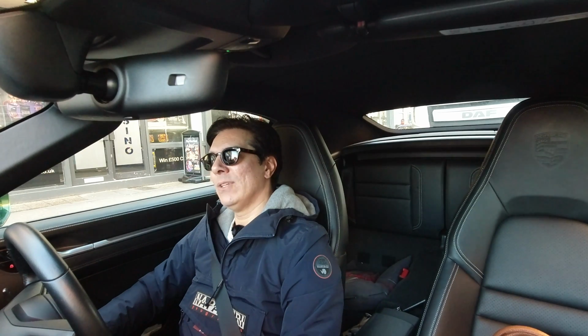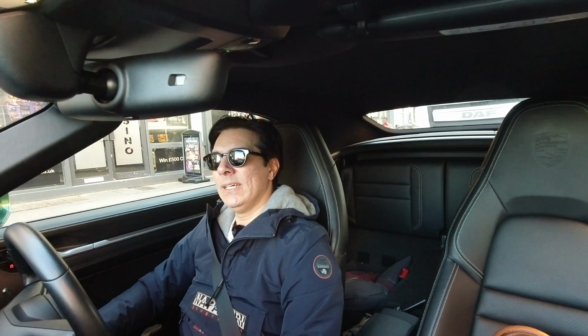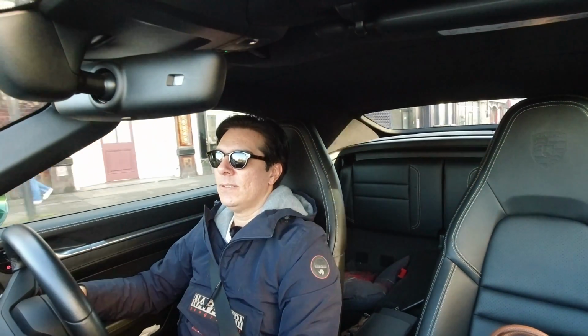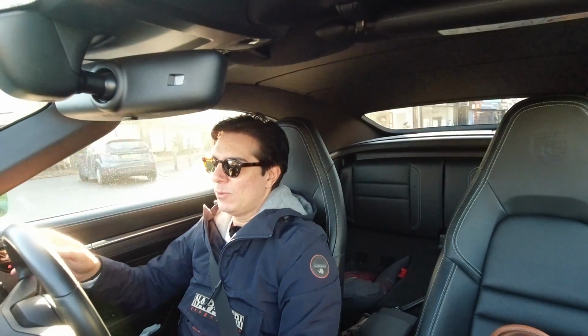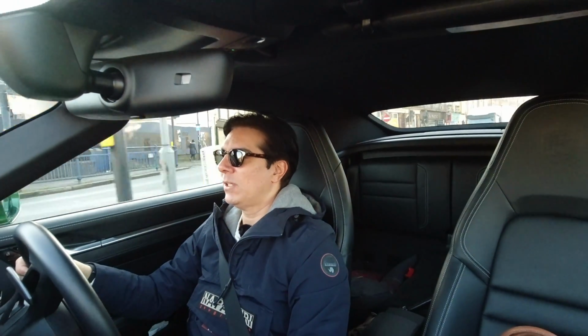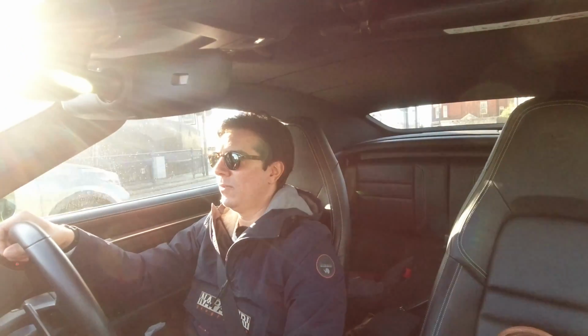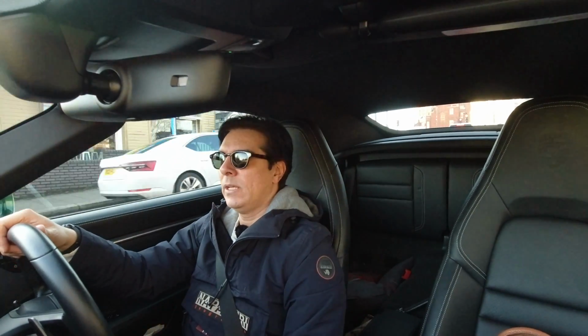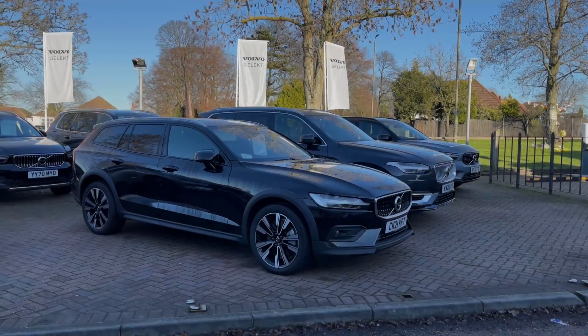I'm going to go have a look at this Volvo, and then I will have a look or drive the Defender. But I have a feeling that I'm going to fall in love with the Defender once I drive it, because I already love the look of it. So let's see what happens.